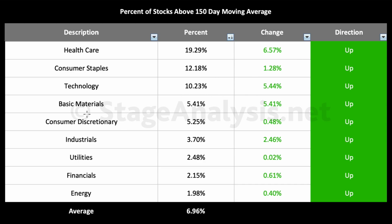Technology also had a strong week, as did basic materials, moving up 5.41%. It actually had no stocks last week above their 150-day moving average, and we saw some recovery this week in basic materials, as gold had a very strong week itself, which pulled up some of the mining stocks. As you can see, the majority of sectors are below the 10% level, so as we said, it's going to take a while for this to recover.